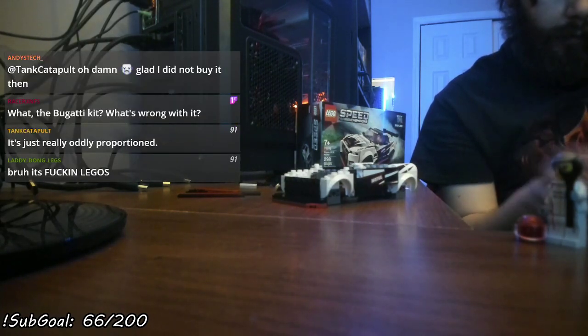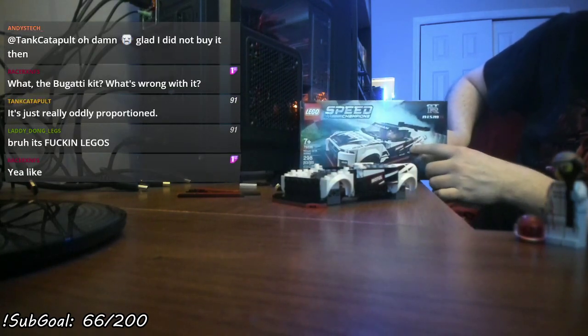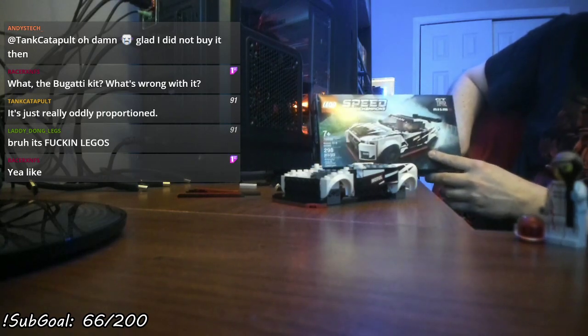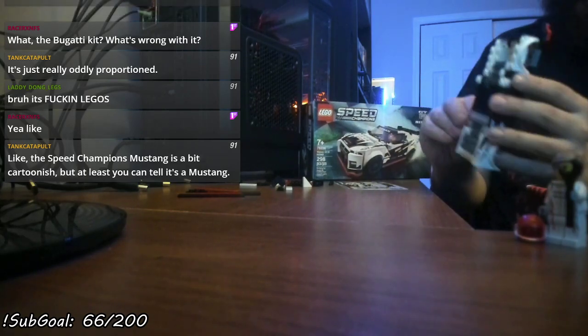Alright, I'm getting confuzzled here. I think the manual has deceived me slightly. Because notice on the box that this decal is oriented this way, like, with the red stripe on top. Oh, even on... yeah, it's wrong. It is wrong.